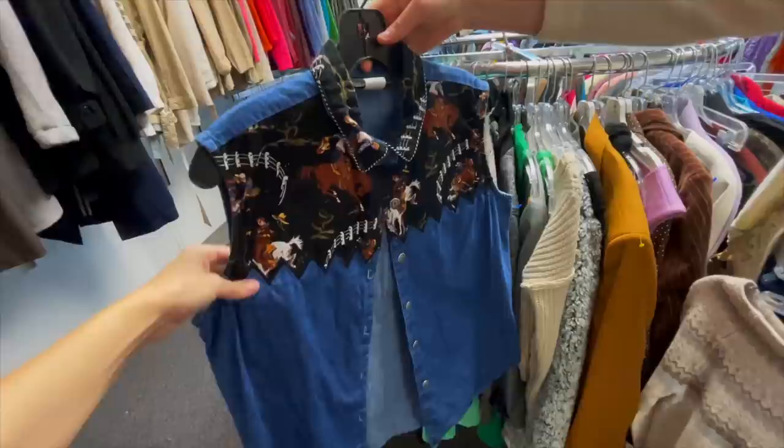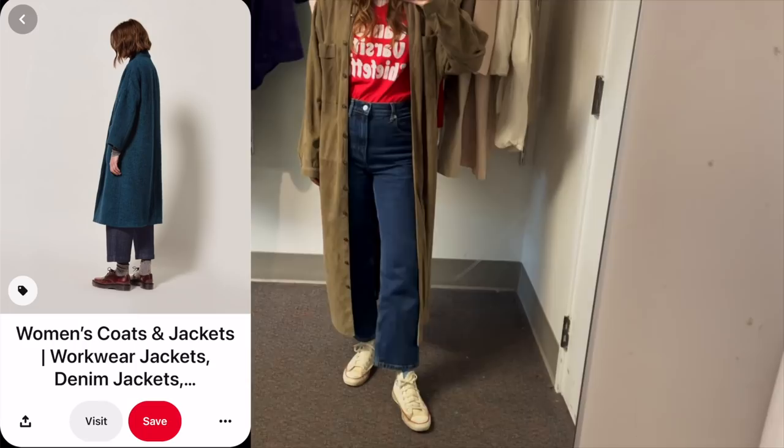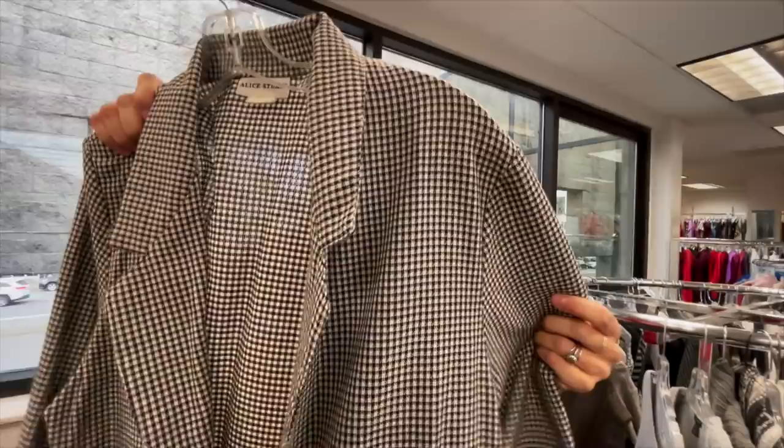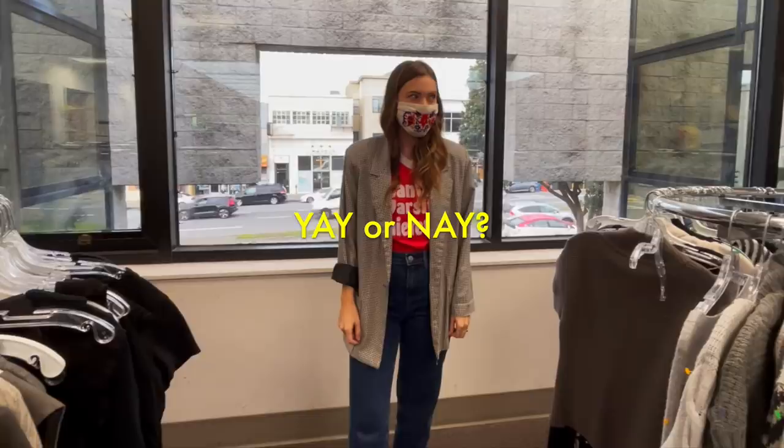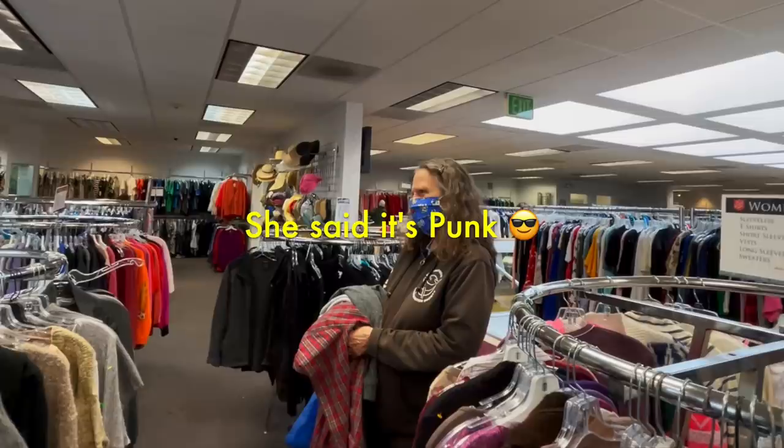So this is interesting. This is like a really thin suede thing, kind of long. I'm gonna try it on. Okay, actually it's not bad. Yeah, it's very soft. The only thing is it's got a massive hole on the back. Maybe. Ooh, I like that. I think it's just kind of like a mish. Yeah, that's cute. I like it. I think for $2, too big. It's really cool.